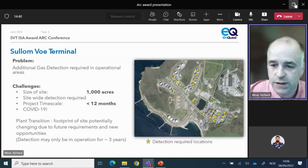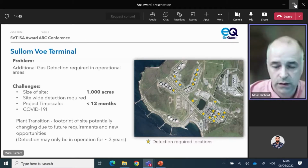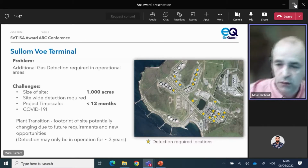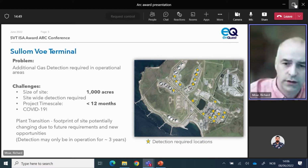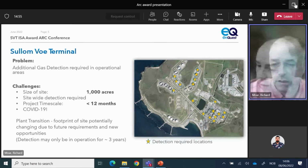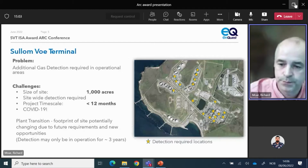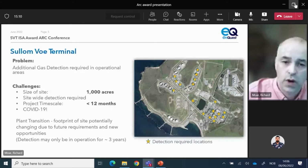So in order to get all the detection installed around the site, an operational brownfield site, we had a lot of cables to run, which was going to take a lot of time and cause a lot of delays and additional expense. We have rationalised the plant in operation as time has gone on. That's why we only have stars in certain areas. But there's also further work ongoing to review the plant that we still require.